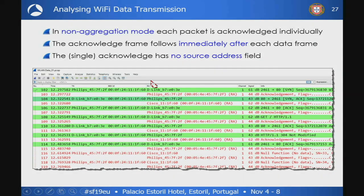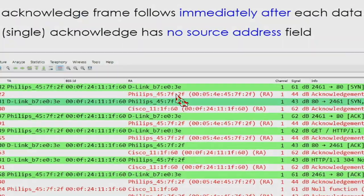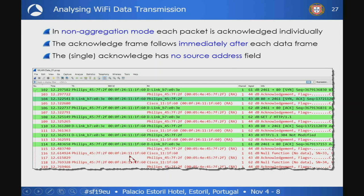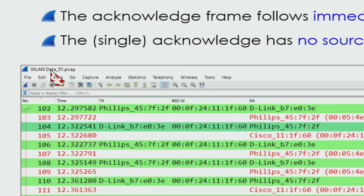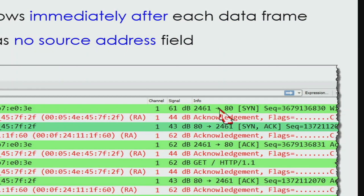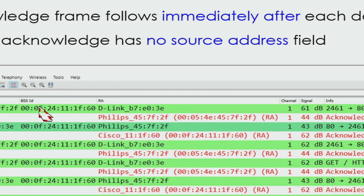Something which we are going to cover in more detail in a second, but I give you a preview here, is the fact that every packet in the air is acknowledged. This is a trace file which we are going to look at afterwards, and you have it too. Here we see data packets: a TCP SYN, SYN-ACK, three-way handshake, as we know it from Ethernet. That looks exactly the same. The payload of a frame is the same. But after every single packet, we have an acknowledge at Layer 2.